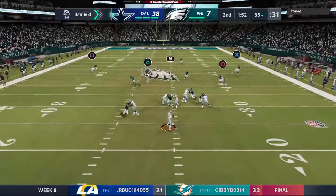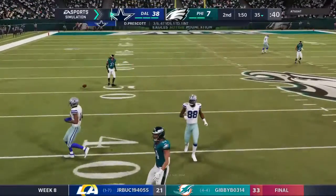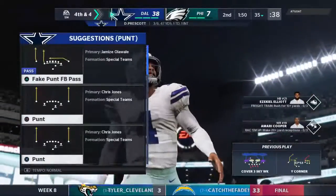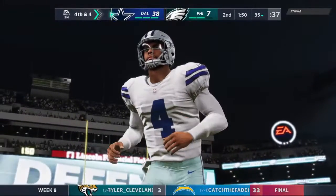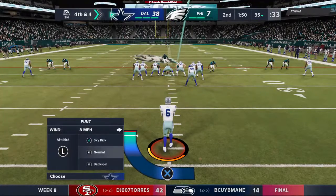Prescott from the gun on 3rd. Oh, the ball comes out on the hit, but they'll say it's incomplete. How about some applause for the defense there? They forced him to throw that one into coverage, and just like that, they're staring at a 4th down. Well done.